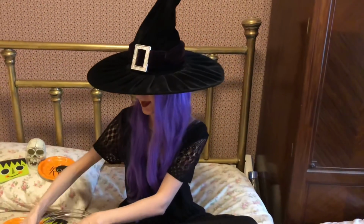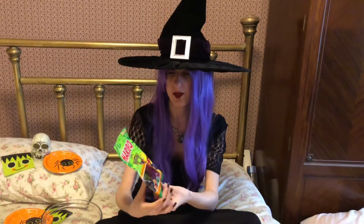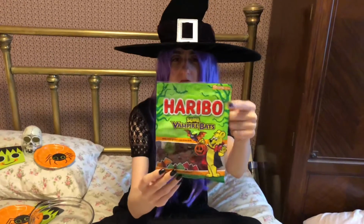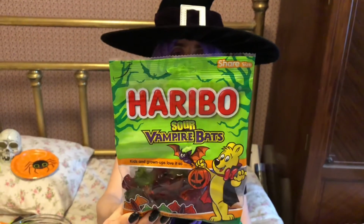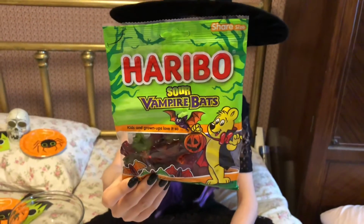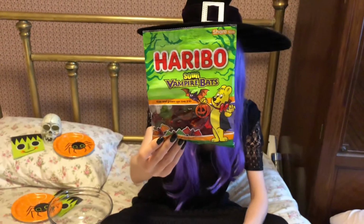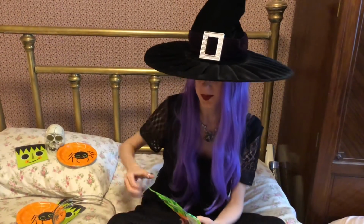Alright, so let's get into these sour vampire bats by Haribo. Now, I love the packaging. They have bats on the top. It does have their cute little bear mascot. He's dressed up as a vampire trick-or-treating for Halloween with his little pumpkin pail and his cape and his fangs. So he's a little vampire there. Alright, so let's open these up.